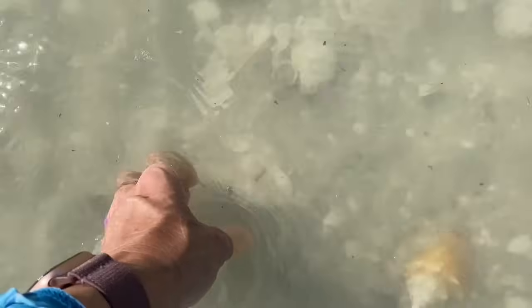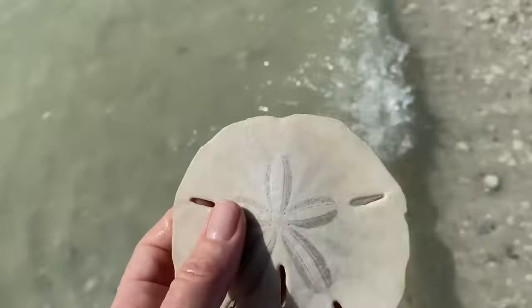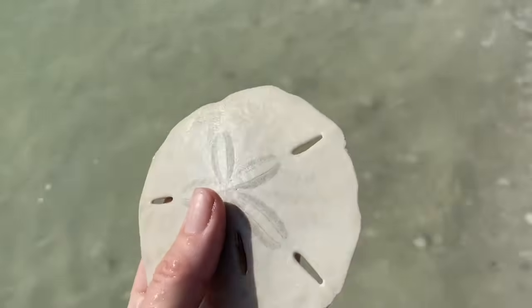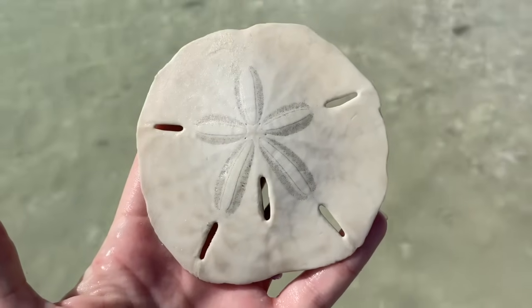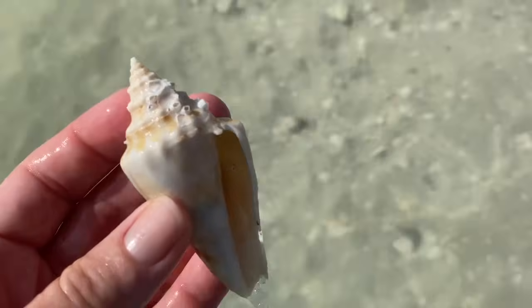There we go. There's one of our flat urchins. Oh, it's a really good one too. So that's a five-hole keyhole sand dollar. They do have pentameral radial symmetry. It's five little pieces to it. They're so beautiful. I don't know that I'll ever tire of picking those up.